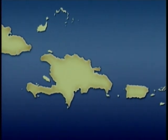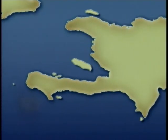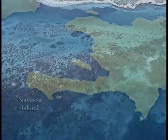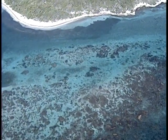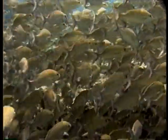The Caribbean Island National Wildlife Refuge's westernmost point is the Navassa Island National Wildlife Refuge off the western coast of Haiti. The refuge embodies the 1,200-acre island and about 300,000 acres of marine habitat that surround it.